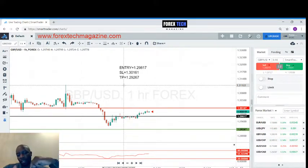Because remember, when you're trading these currency pairs, a lot of it just comes down to momentum, direction and momentum. If you can figure out what direction the currency pair is going to be traveling in, and then you understand the amount of momentum that pair has, then you pretty much won the battle. It's just a matter of where you get in and where you get out, right?